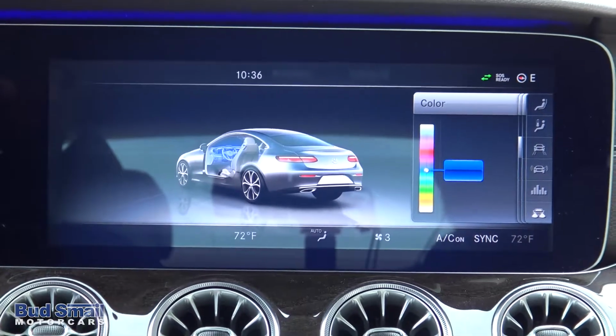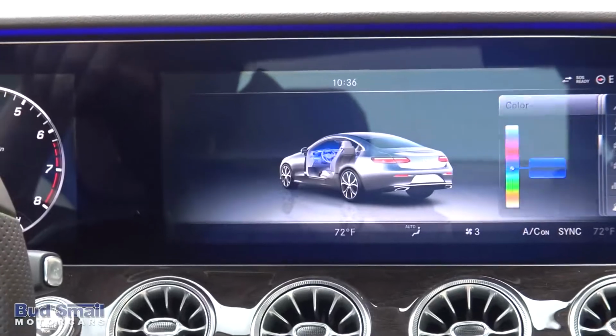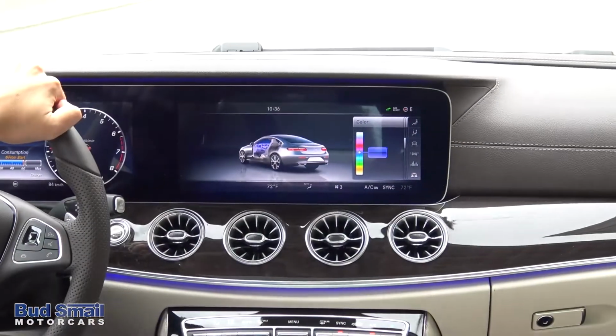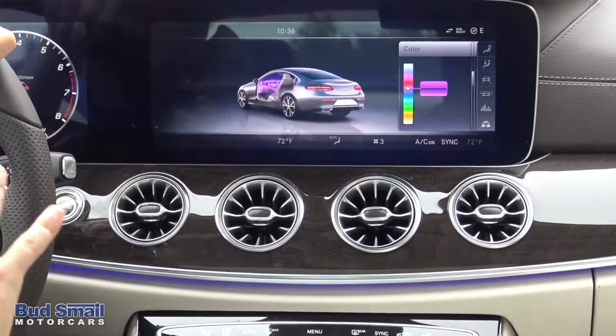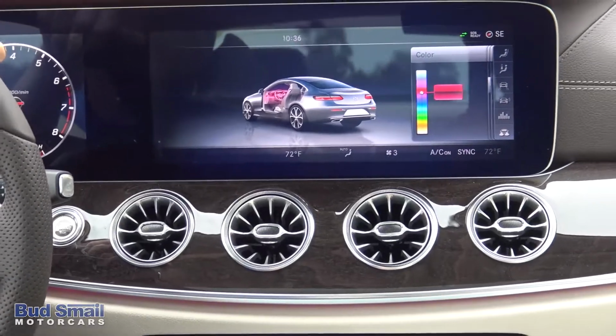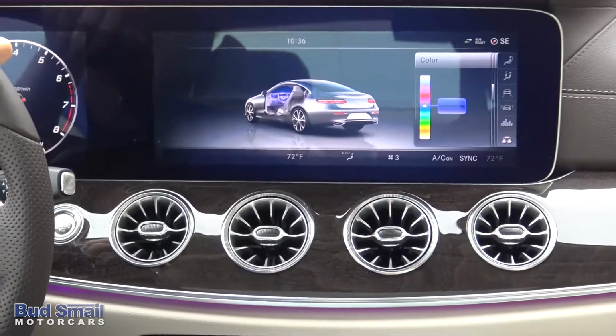And Mercedes actually is giving you 64 colors. So if you can't find a color of lighting, that's kind of hard to believe. So you can really go in and do some fine tuning with this car, not just the displays, but even things like the color of your lighting. A very, very adjustable vehicle.